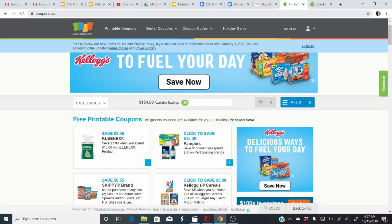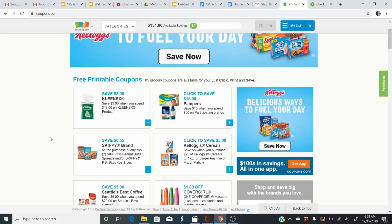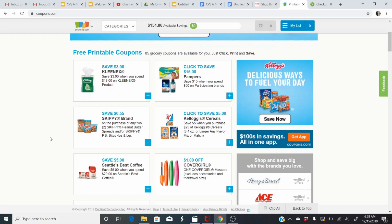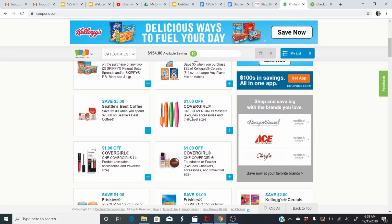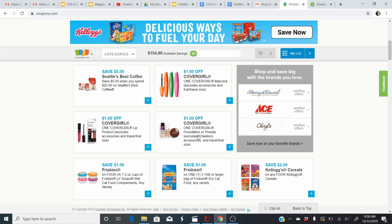So if you go on coupons.com, this is where I get the majority of my printable coupons. There's a few coupons that you might want to print: the $1 off CoverGirl mascara, $1 off CoverGirl lip, and $1 off CoverGirl foundation. If you have the coupons from the 12/8 inserts, they're a higher value, a $2 value. But I didn't buy inserts that week, so I'm going to be printing these off.